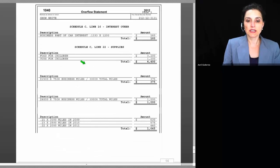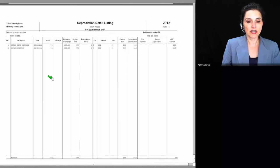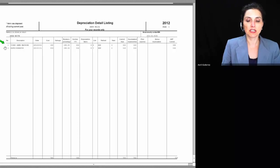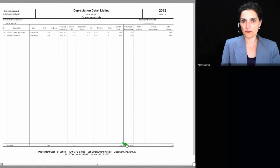We have some overflow statements in here that are part of the answer key and just used to help you understand where we ended up with numbers that appear on tax forms. So if you have questions, just look on the overflow statement. You'll probably find a description. And then finally, we have the depreciation schedule for Snow White. It shows the video game machine, the refrigerator, the fact that we are expensing both assets, and the total depreciation down at the bottom that we are claiming for the year.